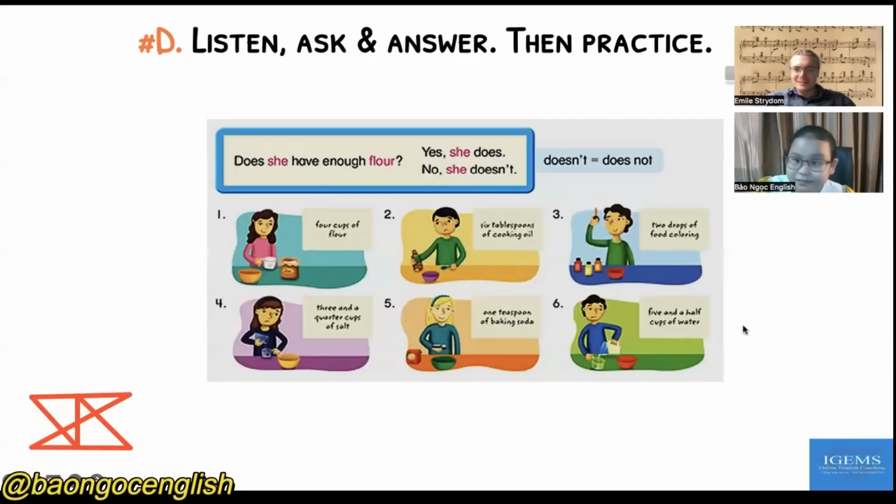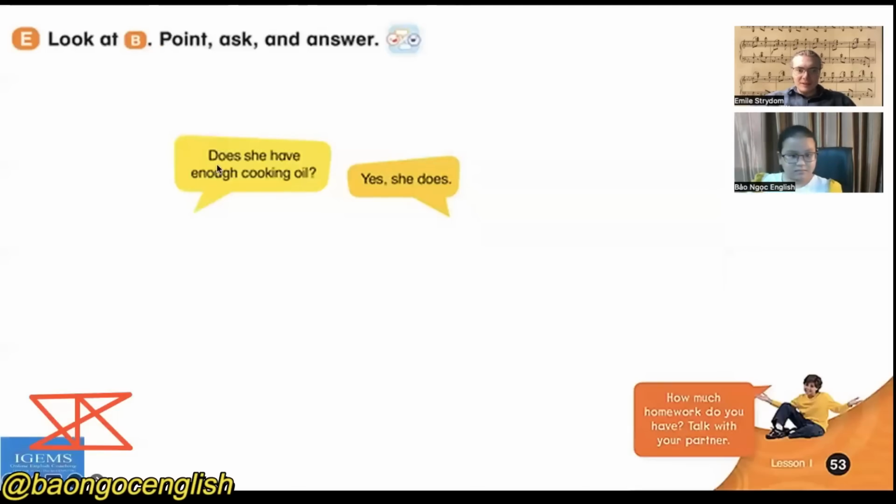Page 53. Hey, what does that say? Does she have enough cooking oil? Yes, she does. How much? How much homework do you have? Talk with your partner. How much?